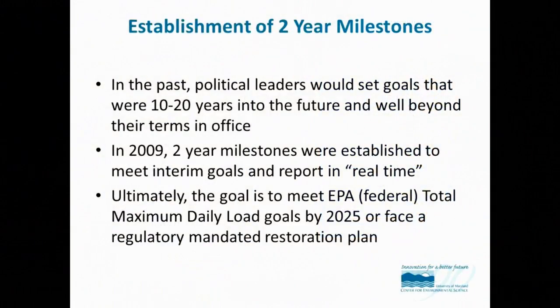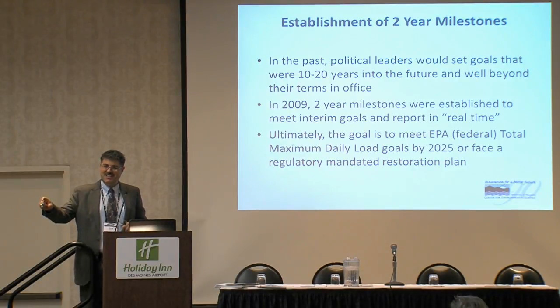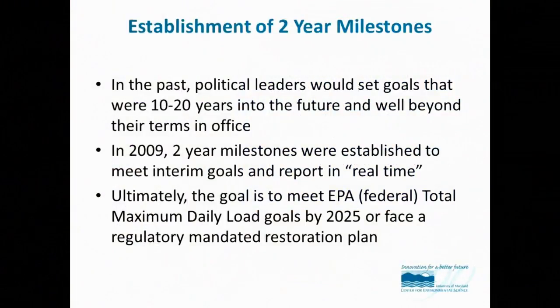We used to, as I mentioned earlier, set these really long-term goals. In '87 they set a goal for 2000, and in 2000 they set a goal for 2010. The reality is most of those leaders and politicians who were making those decisions were either not in office anymore or not even alive before some of these things would come true. And so there wasn't really accountability for the leadership to make change. So they went to a 2-year milestone. This was as we were approaching 2010, recognizing we weren't going to make the 2010 goal. What would give anyone assurance that we're going to make the 2025 goal? So now we still have this 2025 goal, and then we have 2-year milestones. Every 2 years we have targets that we're trying to achieve.